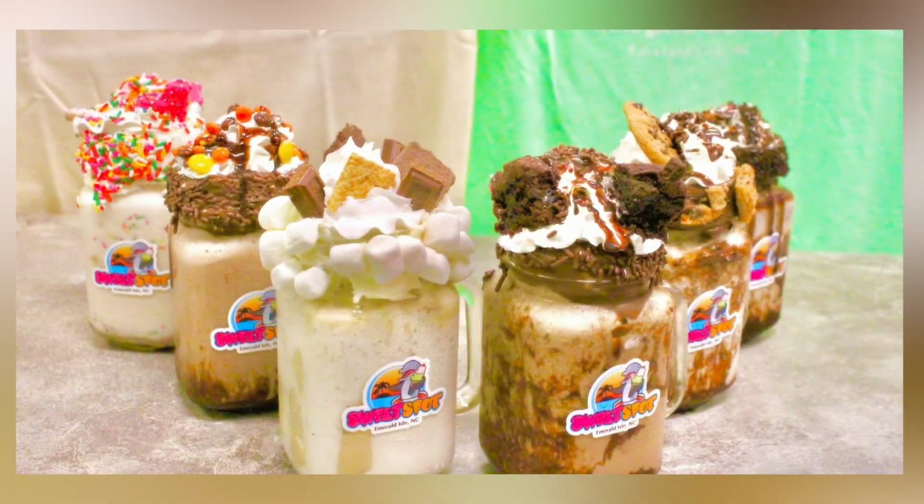And if you have a sweet tooth, let's be real, even if you don't, stop into the Sweet Spot. It's got ice cream, candy, gifts. It's basically a kid heaven and not bad for the adults either.